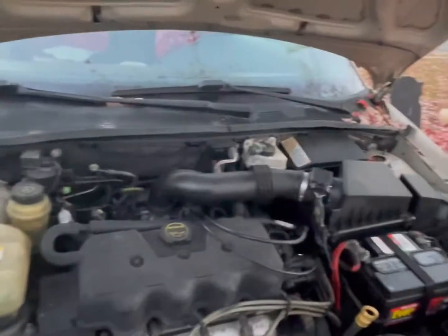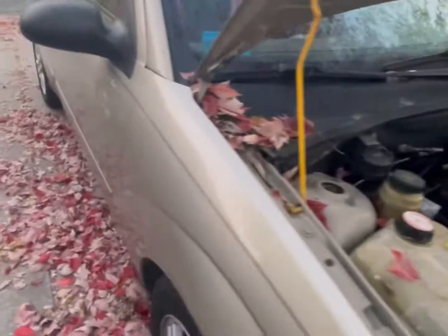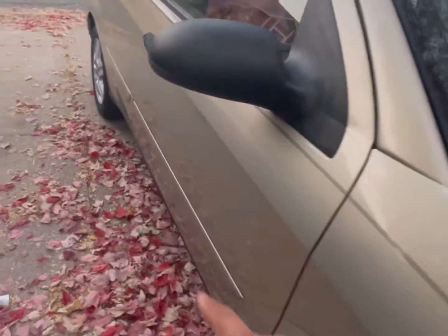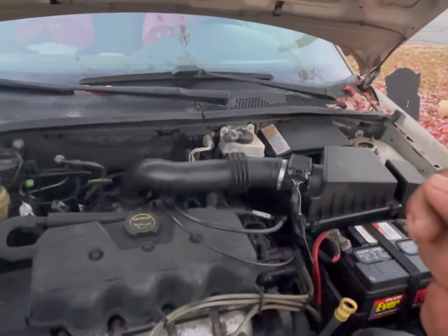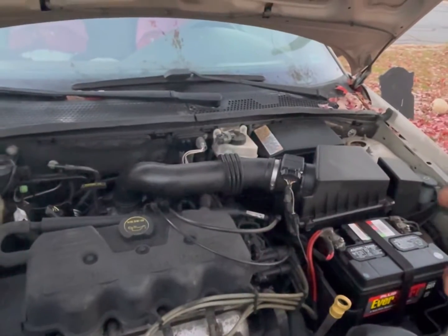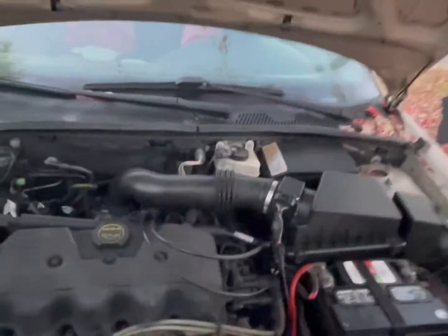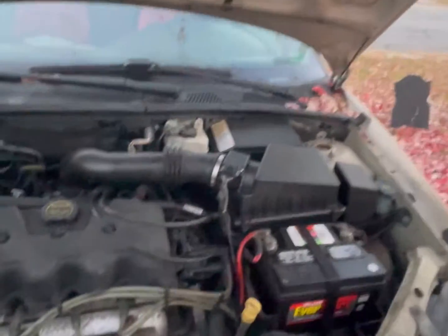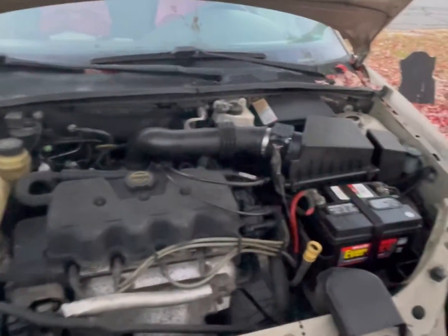I checked my fuel pump, which is when I turn the key on, you can listen to the back here, on the bottom where the gas tank is. You can hear when you turn it over, it goes click and zzz, and it stops. That tells me that my fuel pump is working. This is without any tools. This is just a quick diagnosis, all about listening.